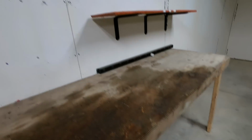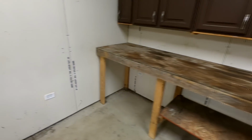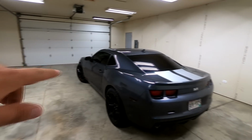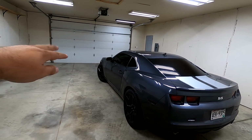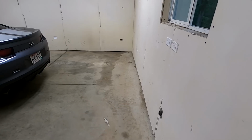And if anybody's wondering how hard it was, how long it took me, the longest part for me was grading the ground, getting the gravel, compacting it, and building all these forms. These forms are no joke, they were built like a wall basically. And I had to do it that way because of the way the ground sloped down. You can't tell at all, but the ground was basically level at the front here. The entrance of the garage was level with the yard, but then it sloped down probably close to 2 feet in the back.